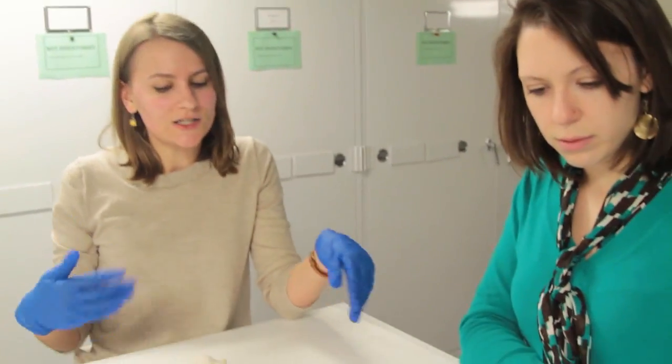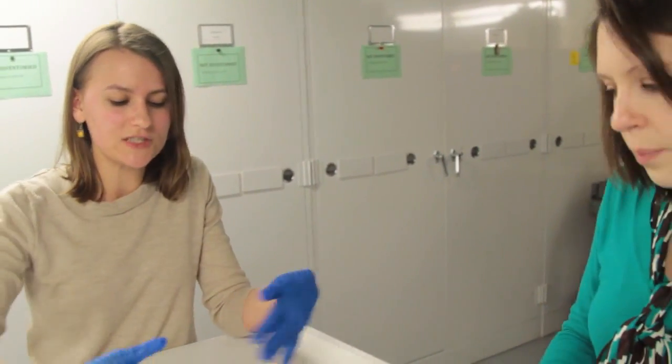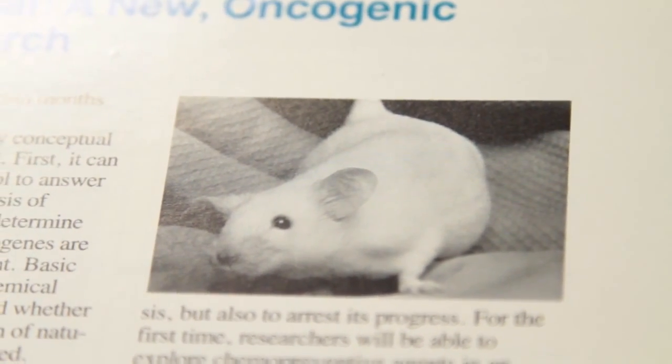Anyway, it's interesting to contrast the way the mouse is presented here in the marketing material with an informative newsletter, where this mouse is clearly lumpy. He's not a healthy mouse.